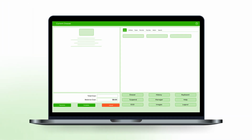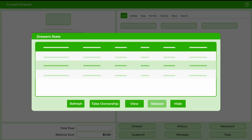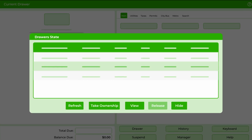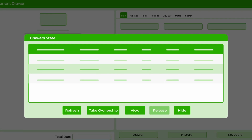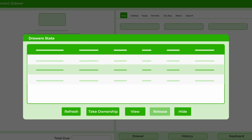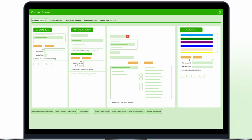Quick Cashier isn't just for cashiers. It's a tool for managers too. With a comprehensive dashboard providing real-time insights into cash drawer status and batch management options, you can proactively manage operations with ease. And with Quick Cashier Admin, customization is at your fingertips.